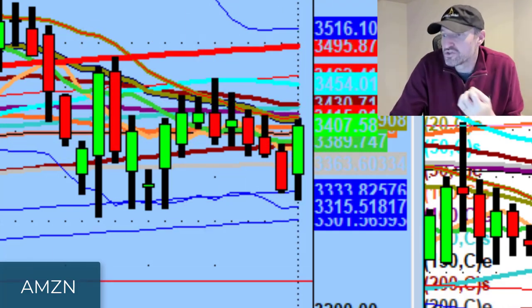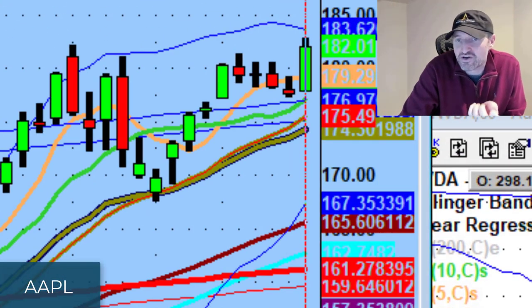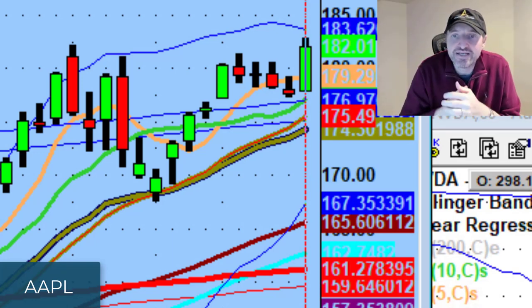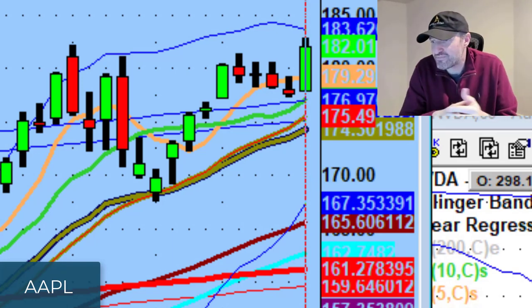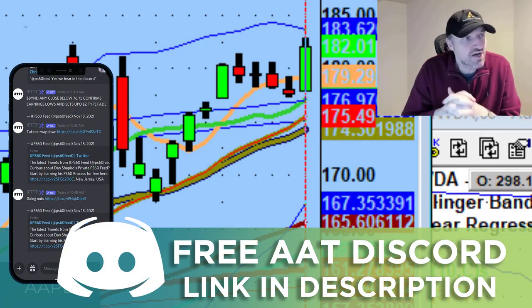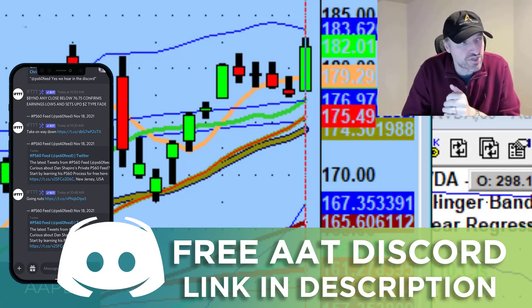The names that do look really good is Apple. Looks great for tomorrow. Took out all-time highs today. I think this is now officially a $1 trillion company. Obviously, any dips in Apple tomorrow into rising 60-minute support need to be bought, or red to green above today's channel. That looks really, really good.